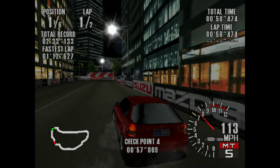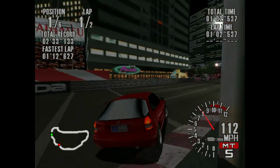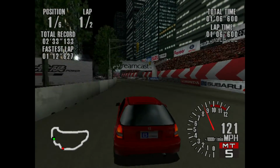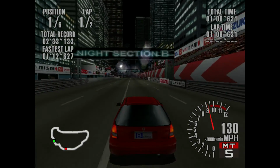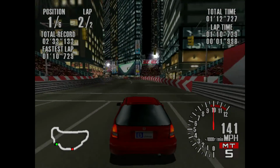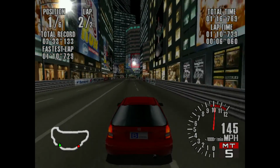Oh, this is not going to be pretty. Oh, actually, no, that wasn't actually too bad. Whoa, that was probably as close as I was going to be able to get there. If I was like 1 inch further to the right, I probably would have hit that. That was really fucking tight. There, a 1:10.7. That's flying, I'd say.